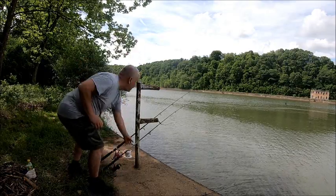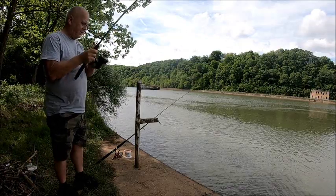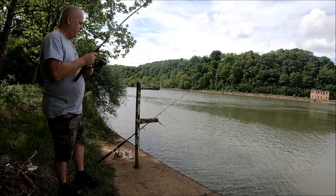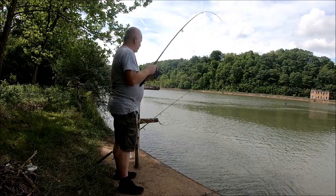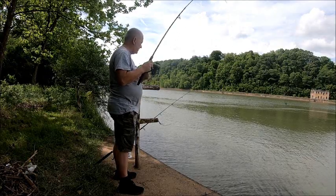Oh, there's a bite. Oh yeah, gotcha. Oh, that's a nice one. Oh, I hope he's not too big though. Like I said, usually within the first 5 or 10 minutes. Oh, he's definitely too big. Oh, this guy's too big. I'm gonna have to let him go.